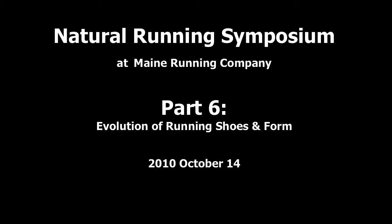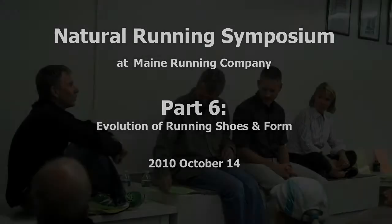When you go from running in traditional shoes, most traditionally built shoes are anywhere between 12 millimeters and up to 22 millimeters higher in the heel than the forefoot. That's a half inch to an inch higher in your heel than your forefoot. So your calf contracts, it gets tight, and you don't even realize it.